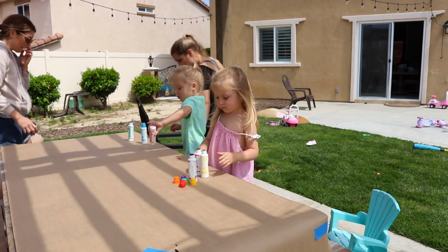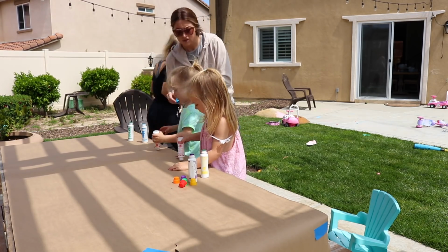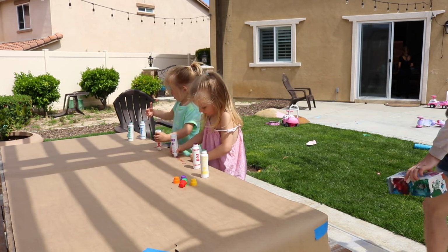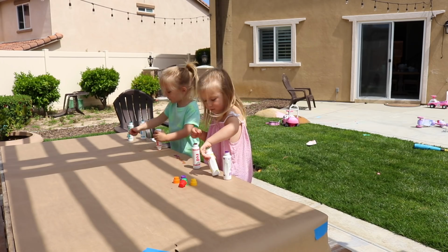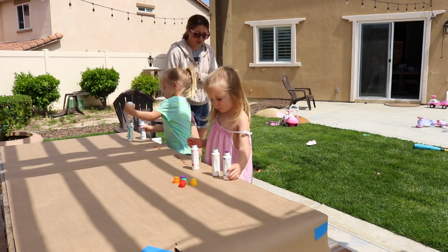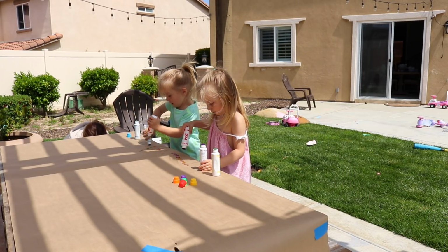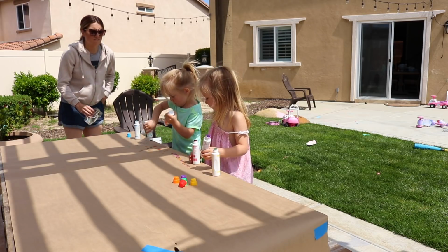So here we're using these dot markers. I will link all the things that I mentioned down below in the info section. And I also have this huge thing of craft paper that we just keep in the garage, and I just unrolled it so it covered the whole table. But a lot of the time we'll just use paper. Honestly, sometimes I'll just bring boxes to them and they'll draw on the boxes. We use paint sometimes, like finger paints. We'll do markers, crayons, we'll do it all.